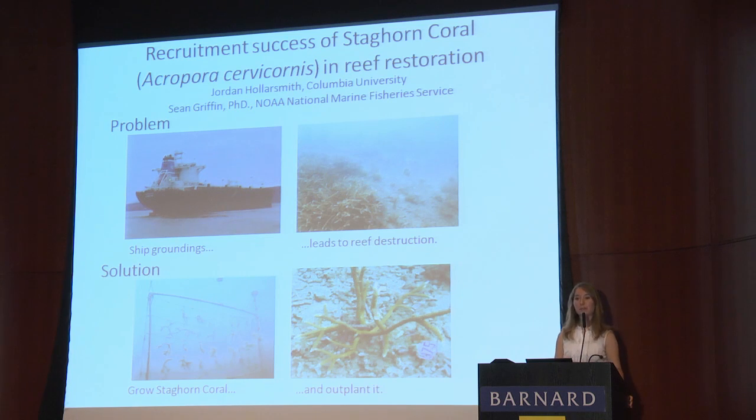Vessel groundings are one of the major threats facing coral reefs today. These can lead to a complete destruction of the reef system. One of the proposed solutions, and the subject of my research, is to grow coral fragments in nurseries and plant them out into the affected reefs.